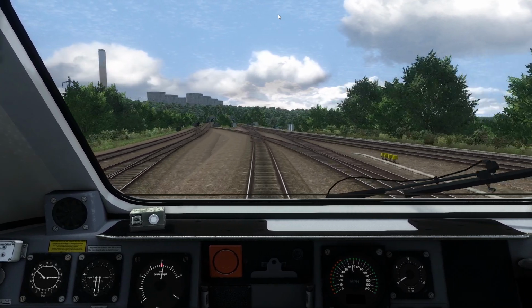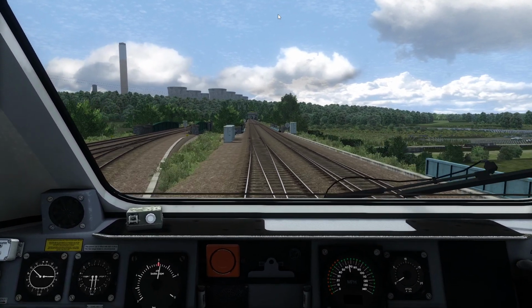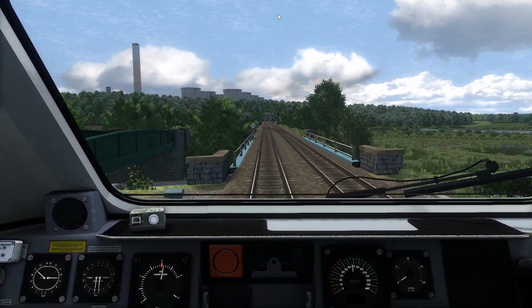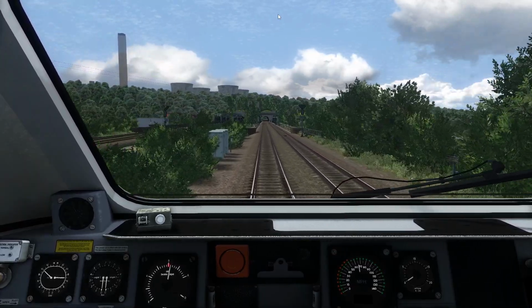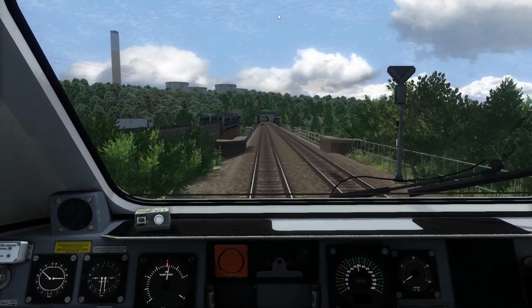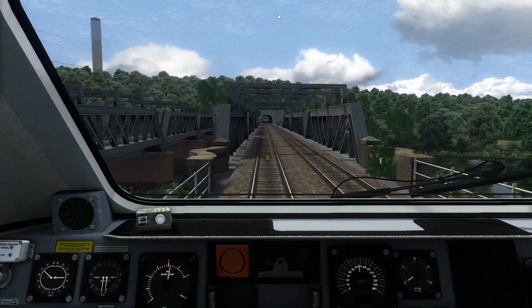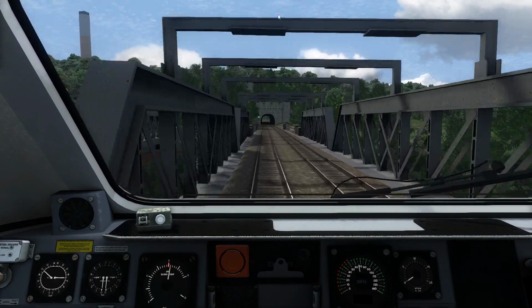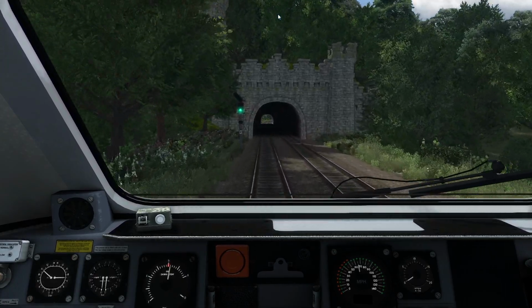Go flying over the crossovers here. This is Trent Junction, and this is the River Trent we're going over now. You can see Ratcliffe Power Station poking up behind that hill. Really cool tunnel, this, in my opinion. I love the tunnels that have got little towers on them and stuff. But yeah, this is, as I say, the River Trent below us. Really like that tunnel portal. I think it's really cool.